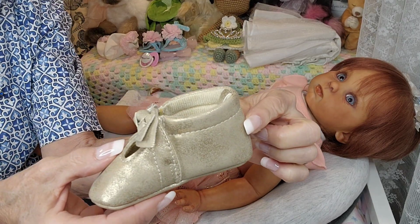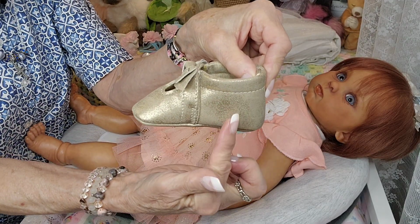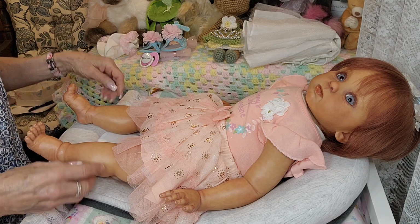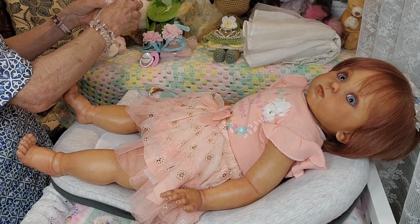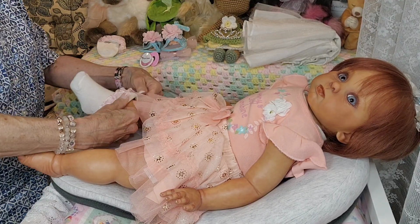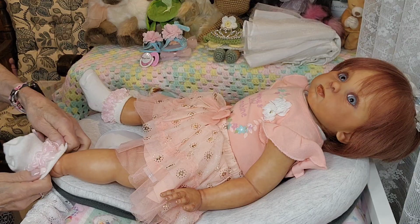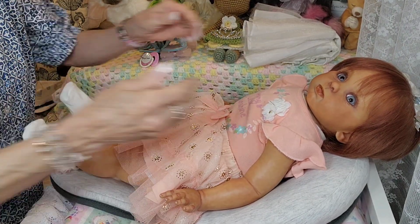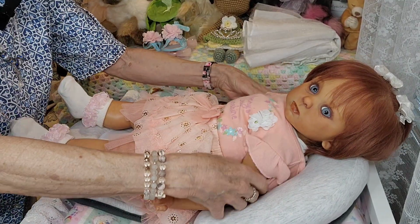What do you call that? A height? I don't know. But anyway, yeah, I try to get a shoe on her that's that tall so that it'll wrap around where her ankle is, because otherwise she's going to lose her shoes, and we can't have that happen. Oh no, she would not like to go barefoot without her fancy shoes and socks. That's not happening in her world. Silly little thing.